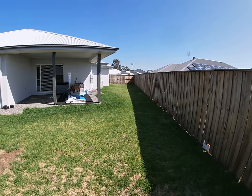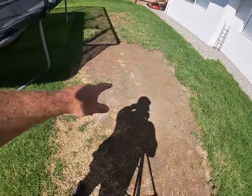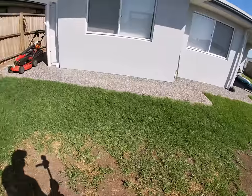And that's it, just up there. It's all pretty smooth sailing. I will mow over all the top of this, just because it obviously needs new turf or something, but yeah, problem for another day.